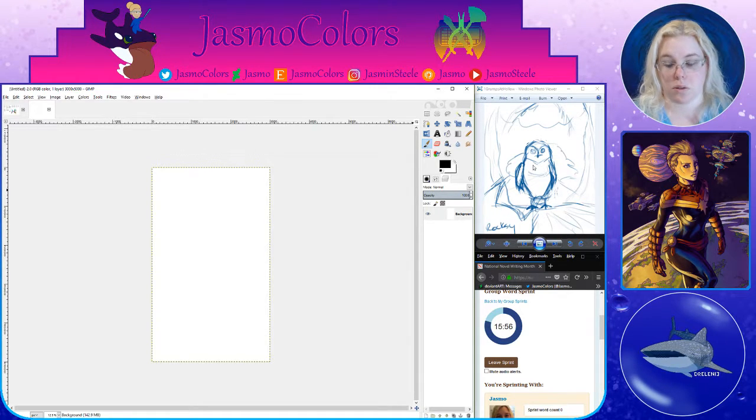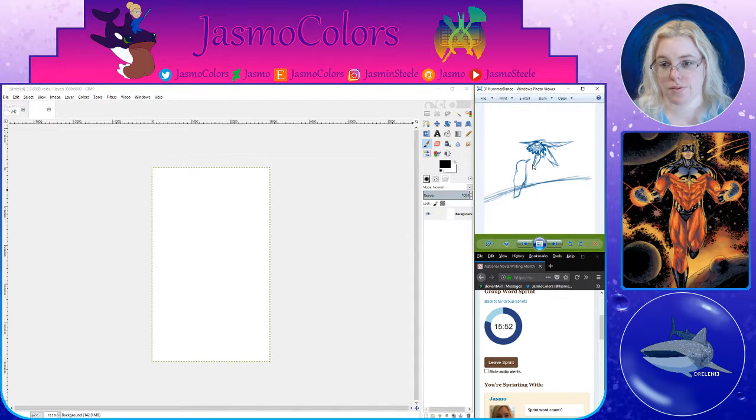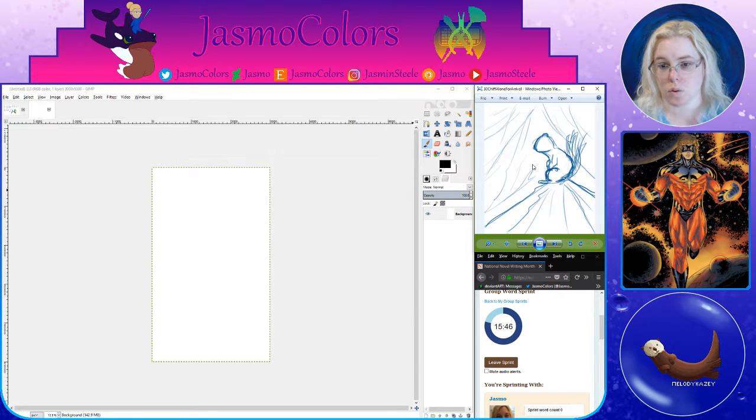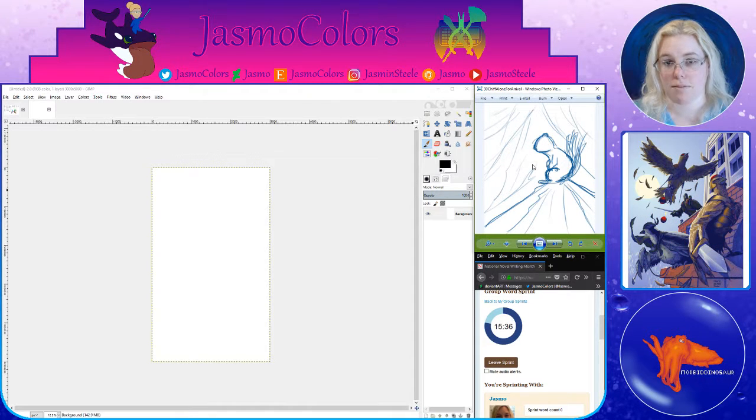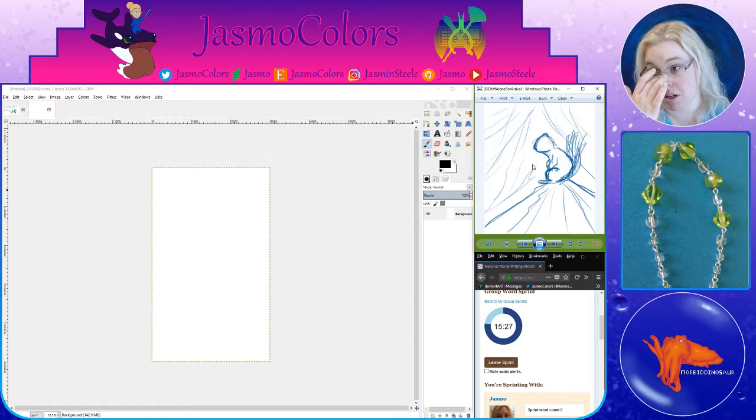I kind of wanted to do the owl first because he's right there, but okay. So the goal is for every single critter to do a top down, a front, a 3/4 front, and a profile, because then you can just flip the other side. Except I don't need a top for the squirrels, I need a bottom for the squirrels.